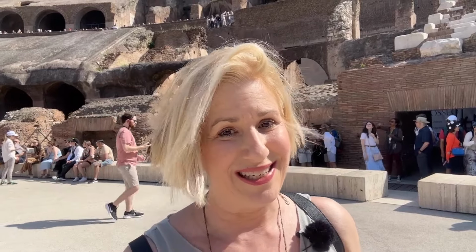Just a couple of things to note on this visit to the Colosseum of just the arena floor. You will not have access to a bathroom until you get into the Roman Forum or Palatine Hill. You also won't have access to the museum that's on the inside of the Colosseum, but there is plenty to see inside of the Roman Forum and Palatine Hill. With this visit, you also don't have access to the Colosseum gift shop, but again, there are gift shops inside of the Roman Forum and Palatine Hill.